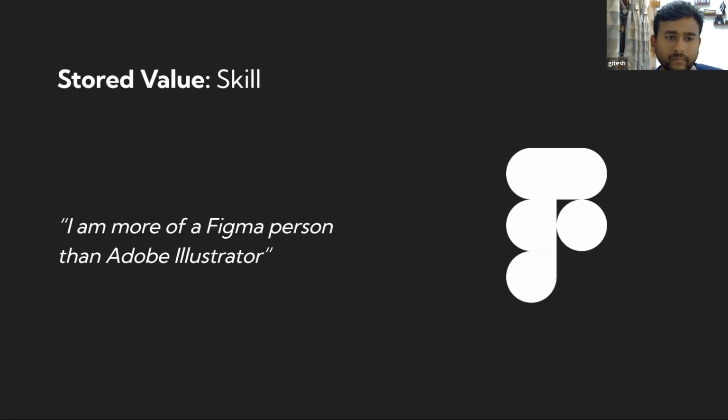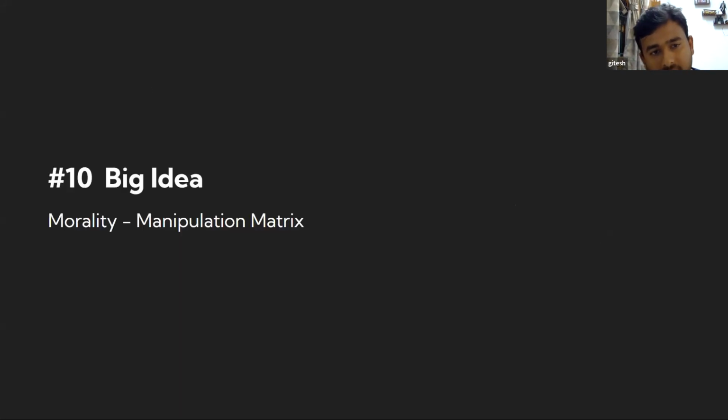So yeah, that's all about the stored value part of it. The more stored value there is for the user, the more unlikely it becomes that the user will switch to a different platform. Yes, Ganesh, over to you.